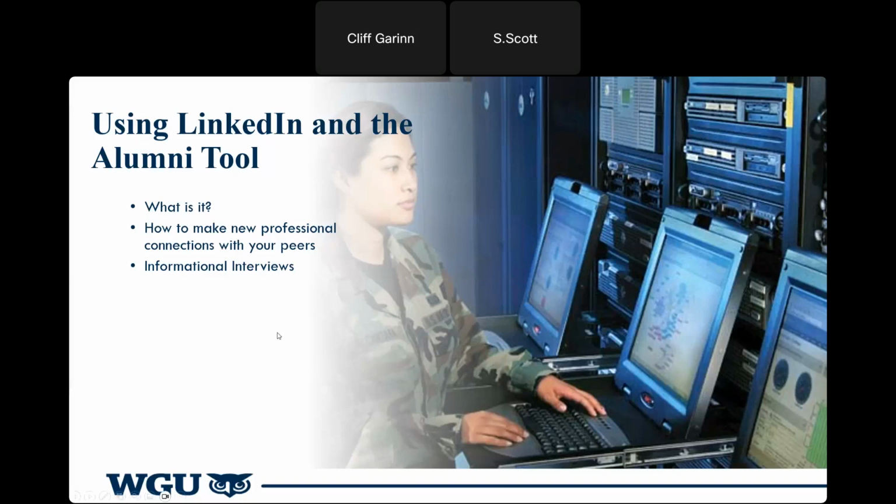Now, within LinkedIn, there is a thing called the alumni tool. So if you have a LinkedIn page, do a search for Western Governors University, go to that homepage. Then in the center, there should be some other keywords and titles. Click on the word alumni, and it should pull up the alumni page under the official WGU LinkedIn.